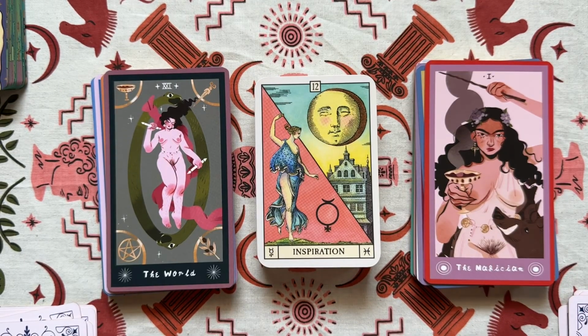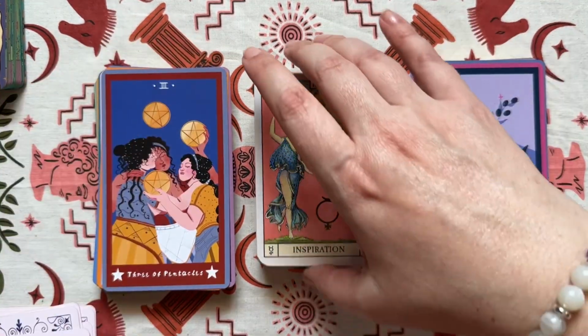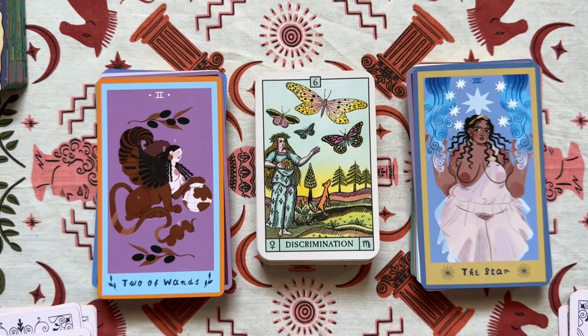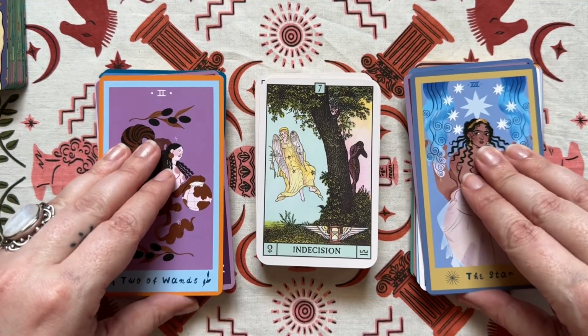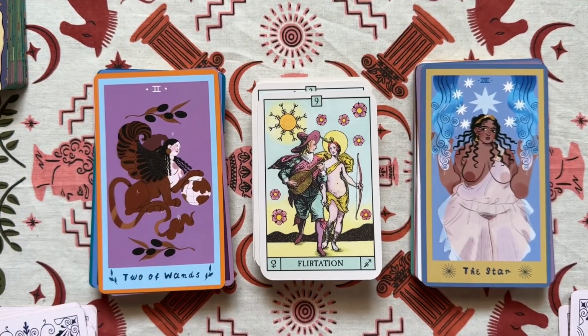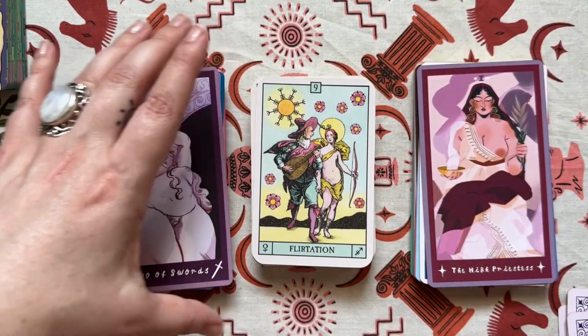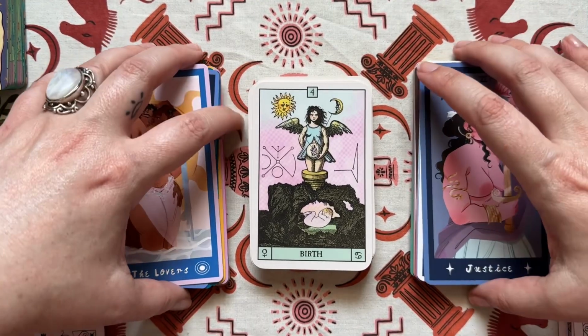The World and the Magician with Inspiration. Yes. Aesthetically, Discrimination, Three of Pentacles and Knight of Wands. Indecision with Two of Wands and the Star. Guys, I'm not sure. Flirtation, Two of Swords, High Priestess. Birth with the Lovers and Justice. That's interesting.